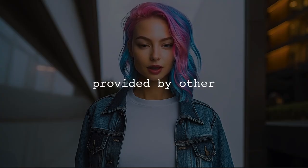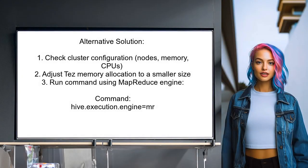Now let's look at the answers provided by other users. One user suggests checking your cluster configuration, including nodes, memory, and CPUs. They recommend adjusting your Tez configuration by reducing the memory allocation to a smaller size, as only a few megabytes should suffice for small data. Additionally, they advise trying to run the same command using the MapReduce engine to help identify the issue.